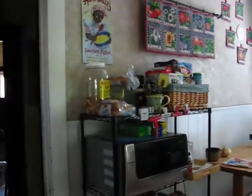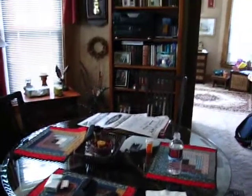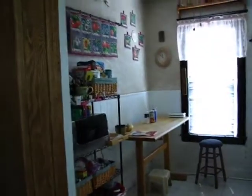Here's the kitchen. Here's the doorway as you come in. It's the living room or the dining room. I'll turn around a little bit so you can see it. Here's the dining room. Here's the computer room. Here's a living room. And here is my lovely kitchen.